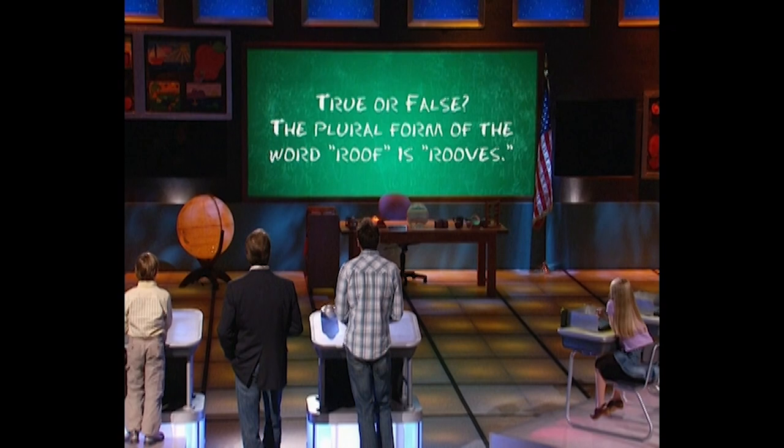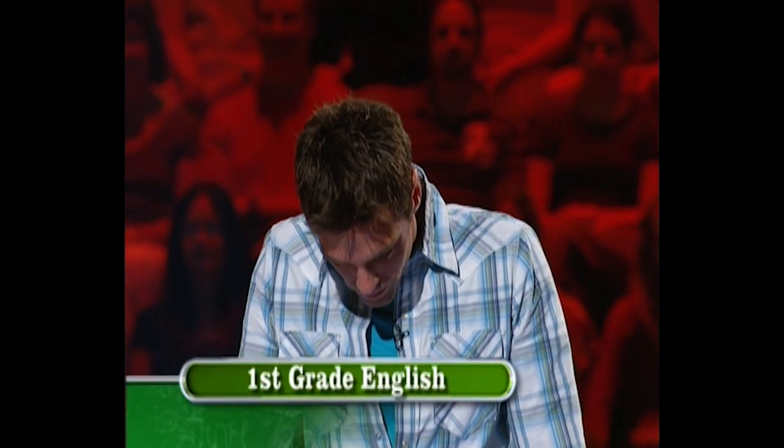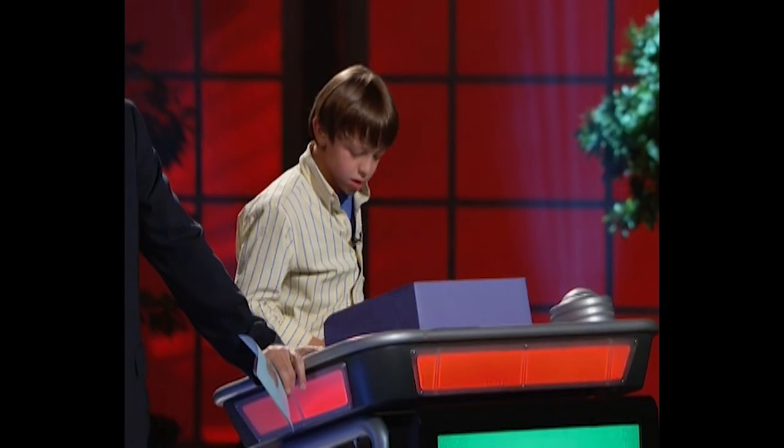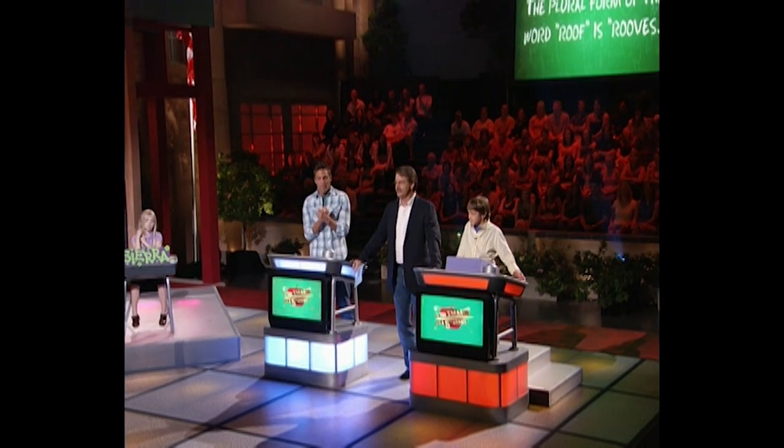For $25,000, Travis, here is the first grade question. True or false? The plural form of the word roof is roofs. Nathan has slapped in his answer. Santa lands on a lot of roofs on Christmas Eve night. I don't think he lands on a lot of roof or a lot of Rufus. So, and I think Nathan could save me. So I'm going to lock in true.